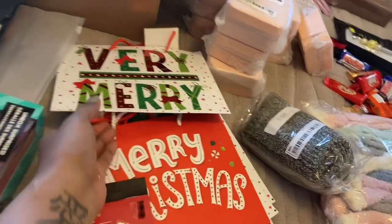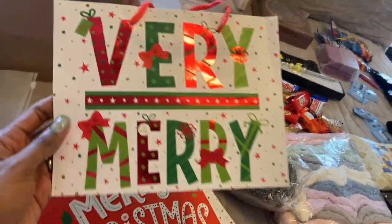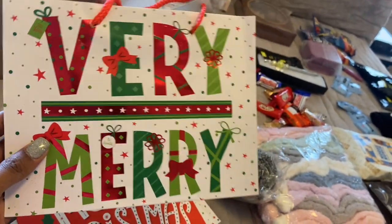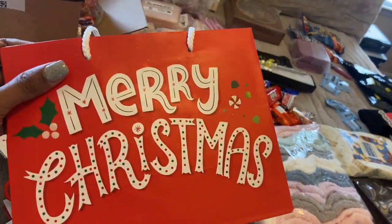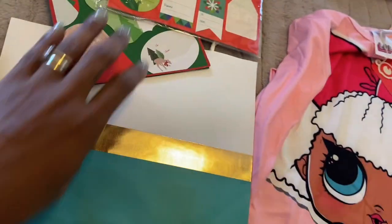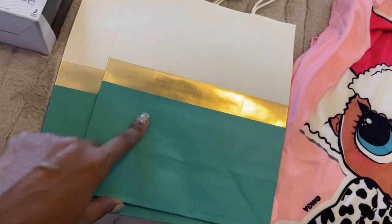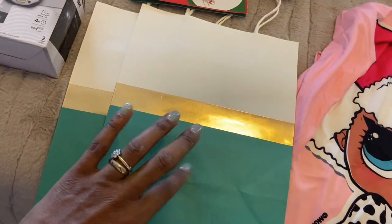The bags that I'm using to gift the aunties and cousins are these 2-piece set bags I got from Dollar Tree. One of them says Very Merry and the other one says Merry Christmas. So I have a lot of those same bags. Got some gift tags. And then I kind of ran out of Christmas bags, so I'm going to use a couple of these from a purchase earlier in the year.